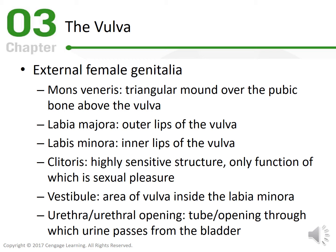The clitoris is a highly sensitive structure, the only function of which is sexual pleasure. The vestibule is the area of the vulva inside the labia minora. And the urethra is the tube opening through which urine passes from the bladder.